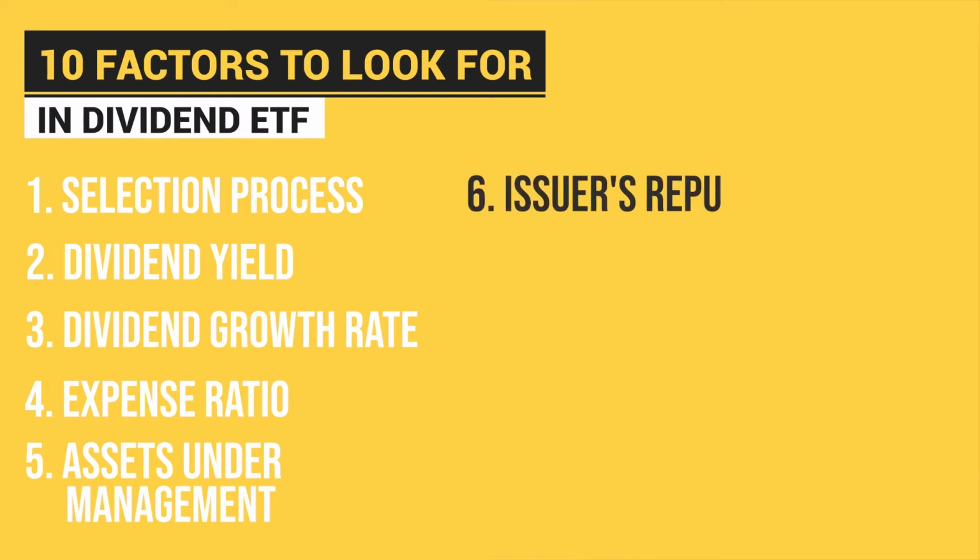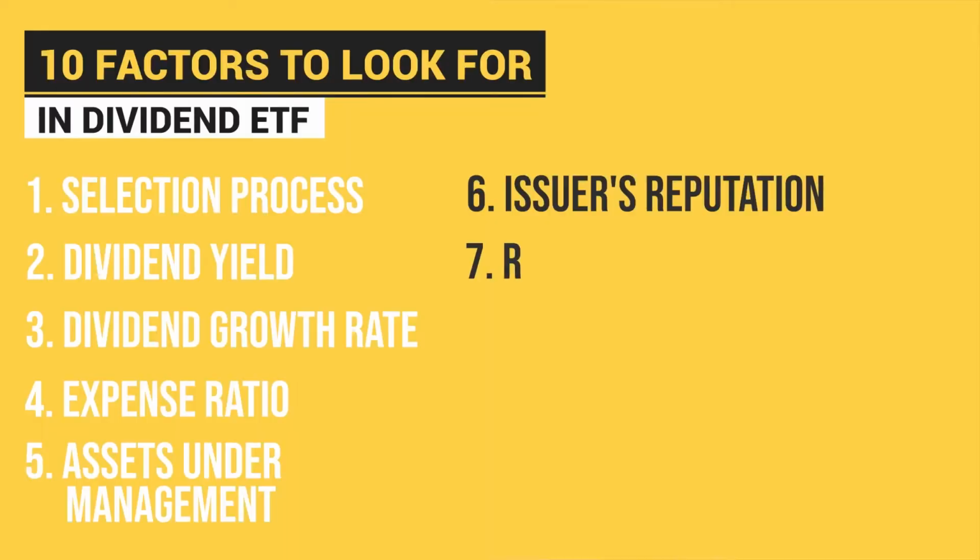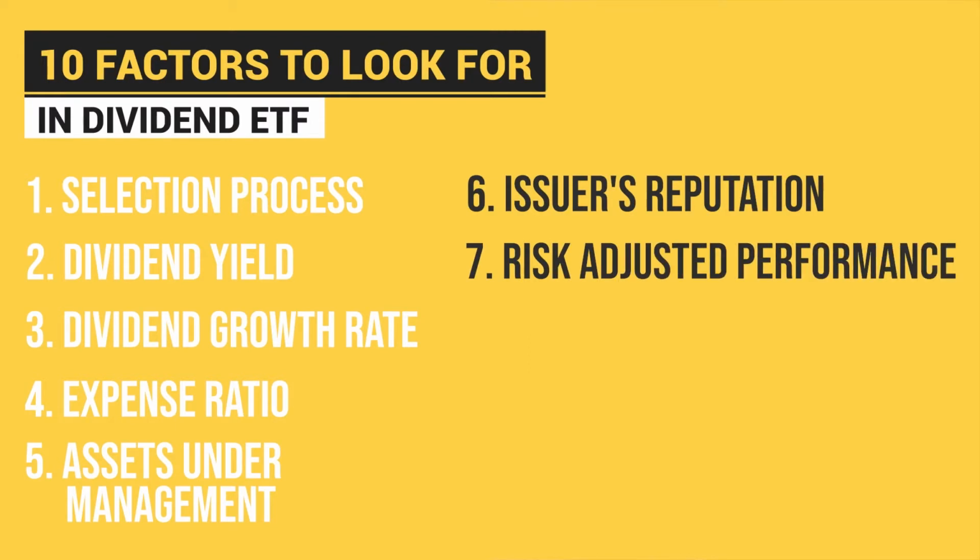Number 6, what's the issuer's reputation? I'm looking for an ETF from an established company that is not likely to go out of business. VOO's issuer is Vanguard, founded by the legendary John Bogle. Enough said. Number 7, risk-adjusted performance versus the S&P or our benchmark. Does it beat the S&P over the long term? If it does or doesn't, how volatile is it? This means, how does my forest compare to the S&P 500 forest?